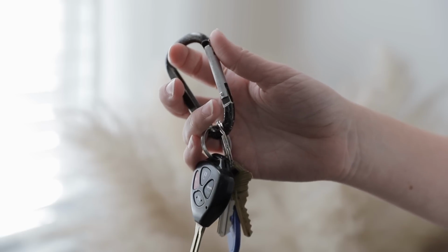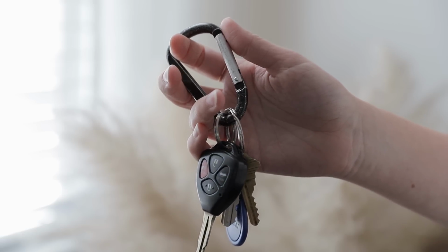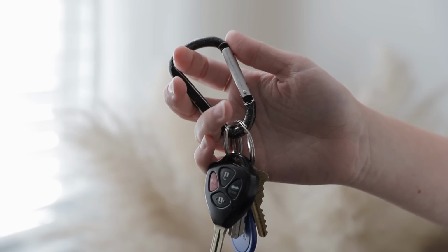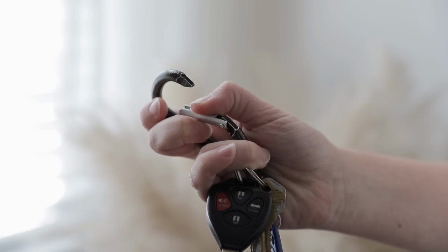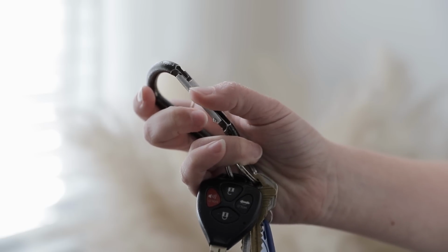Of course, it goes without saying, but I always bring my keys with me too. I think really the only thing of note here is that I do like to use a carabiner to keep all my keys together. It's really handy just to be able to snap that onto the outside of my backpack if I'm not wanting to put them inside the bag, if I'm just going out for a moment, something like that. But yeah, definitely an essential.